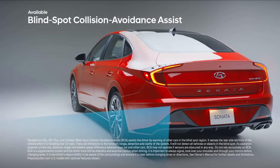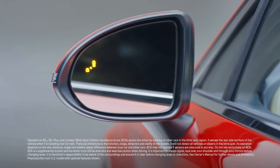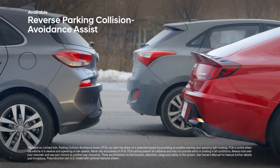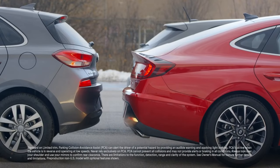Blind Spot Collision Avoidance Assist will alert you if a vehicle is in your blind spot. It will also gently apply braking power on the opposite wheels to help deter an unsafe lane change. High Beam Assist senses traffic and lighting conditions to automatically turn high beams on and off. Parking Collision Avoidance Assist sensors let you know if you are approaching too close to an object as you reverse and can automatically apply the brakes if you get too close.